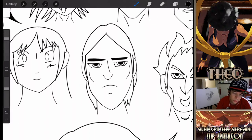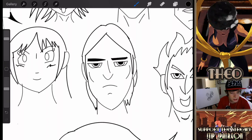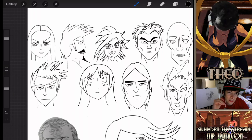Out of these, I kind of like this one. This one looks kind of cool. It has kind of this nice style to it. It has kind of a good elongation to it. It's very distinct.